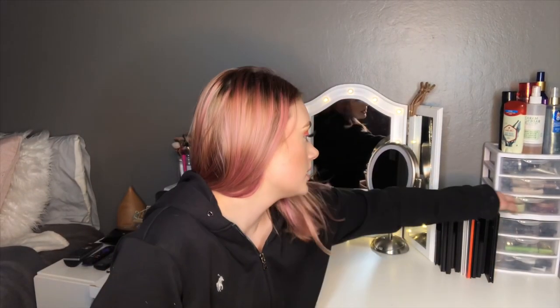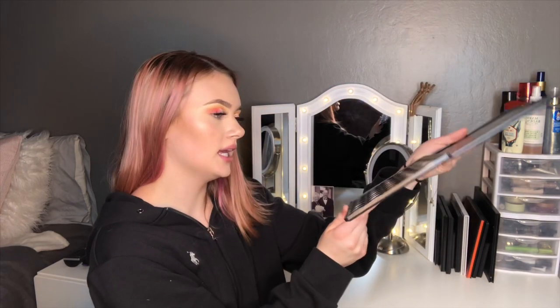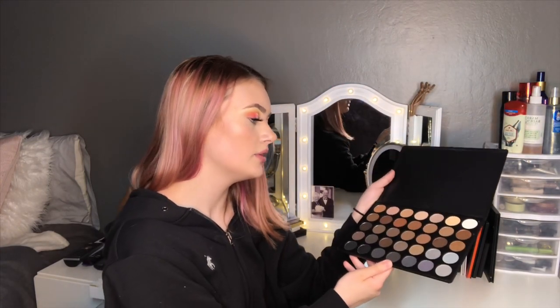So now let's get into it with the Morphe palettes. So the first palette over here is the James Charles palette. I'm sure everyone has seen this palette. Very known. The next palette is the Morphe 35K. This is like the older kind before they upgraded, but I haven't used this palette yet. I've been wanting to. I might use it on my sister, because I don't really do browns. I like bright colors, as you can tell. But yeah, this palette's very pretty.